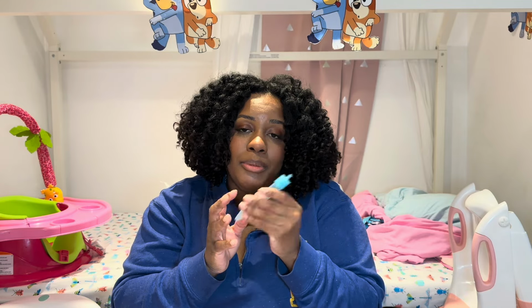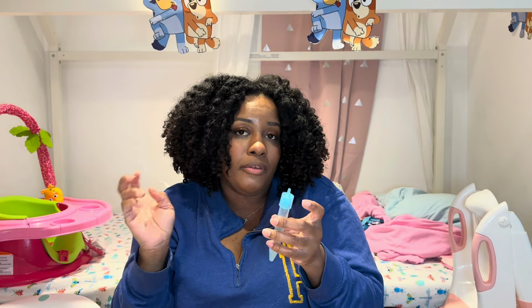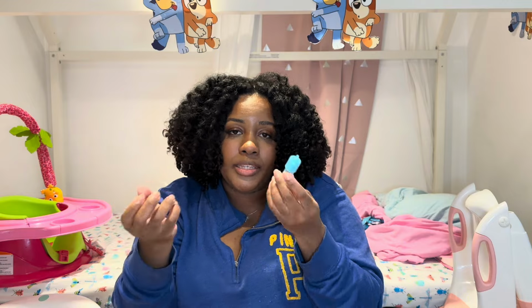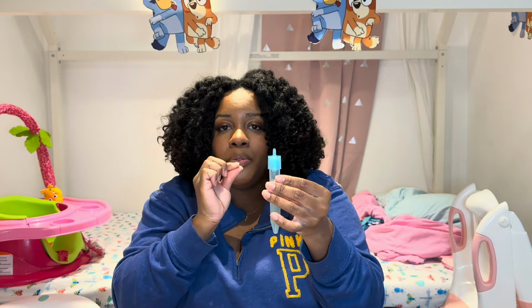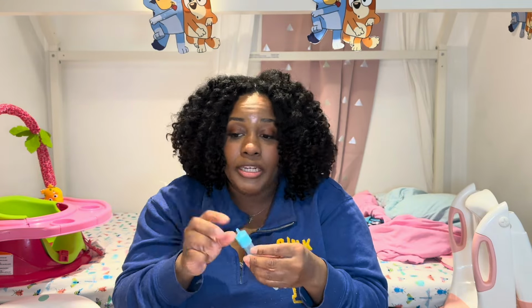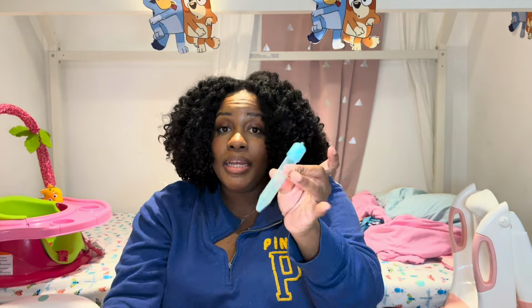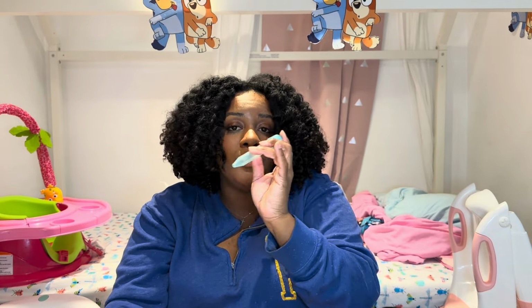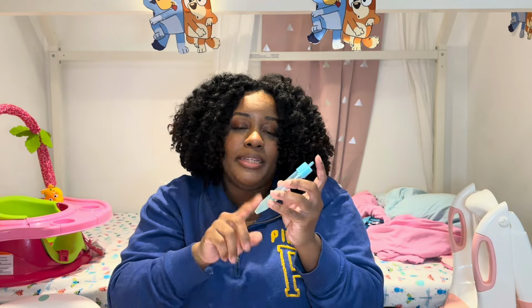Because sometimes you might sit it somewhere you don't know where it is. A piece of it might fall off. That's the only thing I don't like about this thing, this part where you suck it up. That's why it's not on here, because it comes off very easily. This is the best nose suction that you will ever have in your life. I don't get the old-fashioned ones, because they don't get it all out like this one does.